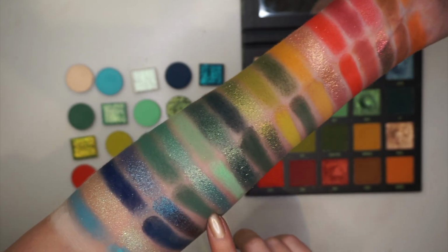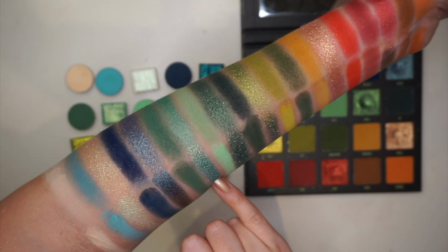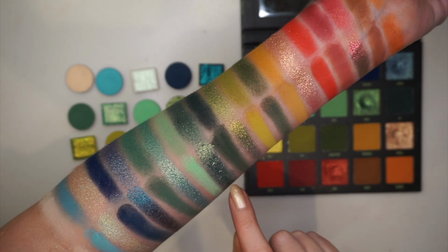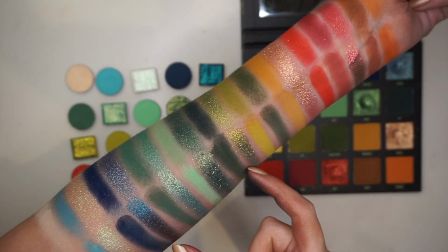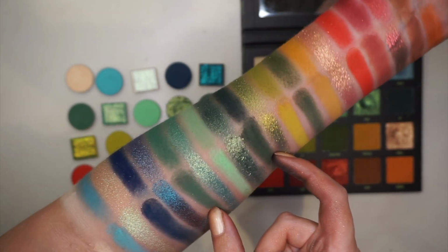Moving on, here we have the shade Evergreen from Sydney Grace. We have the shade Heirloom from Cleona. Here we have Fourth Dimension from Terra Moons. And then this one here is Shamrock from Sydney Grace. And lastly, we have Key Lime from Sydney Grace. So that is the second row right there.